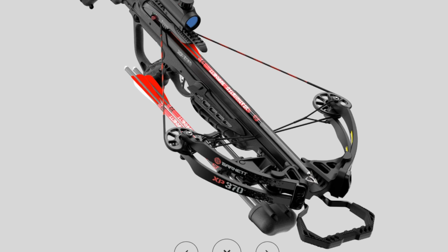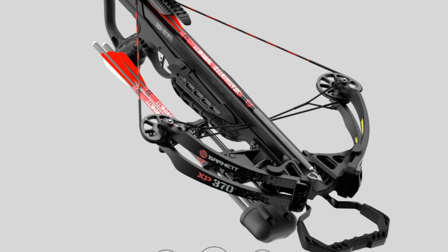Next up on the list is the Barnett Explorer XP370. This is another bow I have some experience with. One of my good hunting buddies has this bow, and I've had the opportunity to shoot it a couple times. It's another great option under $300.